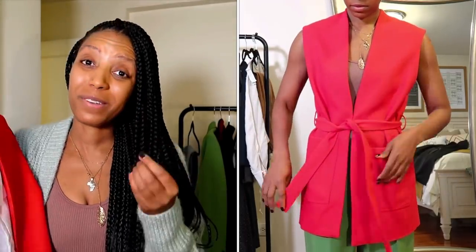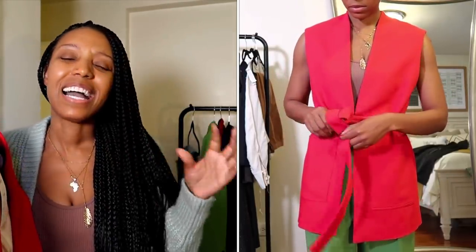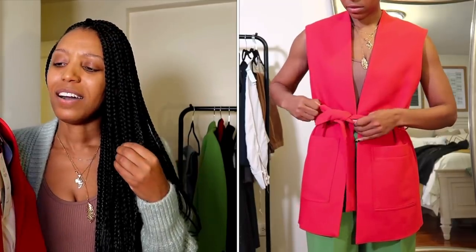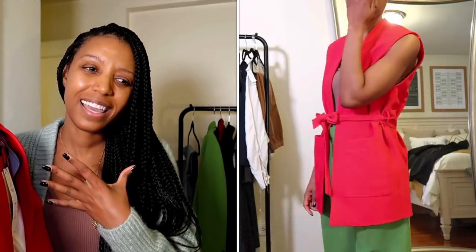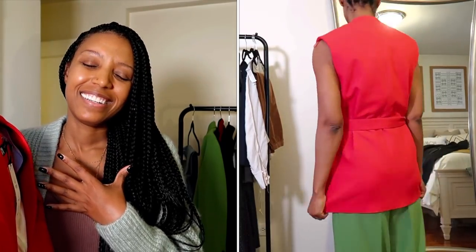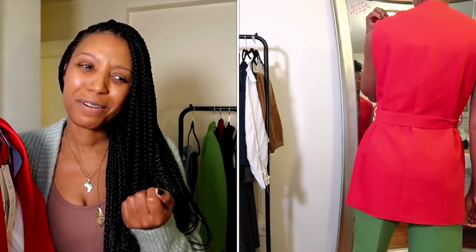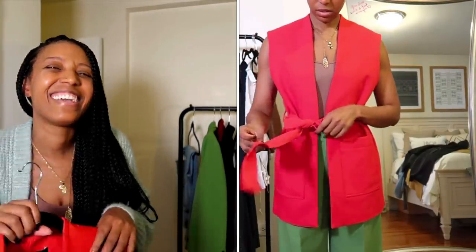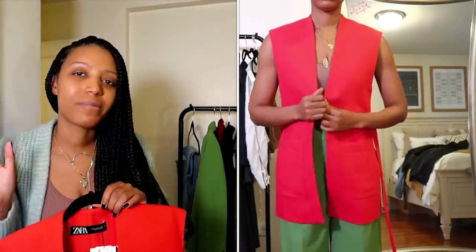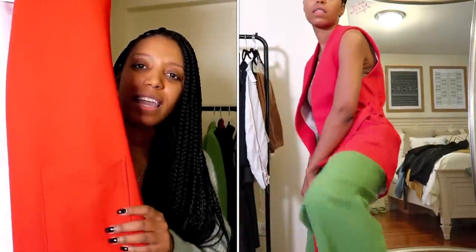I rarely wear red and I've been starting to wear it. I have a red blazer. I have some other things that are red. But I rarely wear it because I feel like it attracts so much attention. Years ago, I didn't like that attention, but now I'm like, look at me, I'm in the room. Joke. I still won't throw on a red lip though, but I'm working my way there.